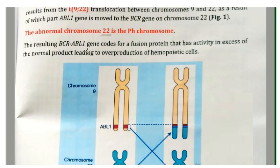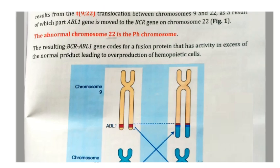The resulting BCR-ABL gene codes for a fusion protein that has activity in excess of the normal product, leading to overactivation of hematopoietic cells. فهذه BCR ABL1 gene الناتجة codes for a fusion protein that has activity إلى نشاط in excess of the normal product، يزيد عن ال normal product، leading to يؤدي إلى overproduction of hematopoietic cells، ما يؤدي إلى زيادة إنتاج hematopoietic cells.